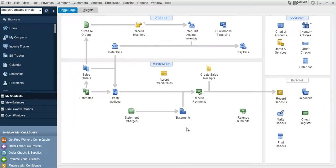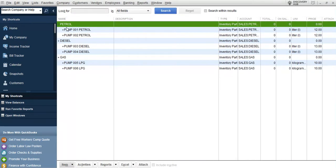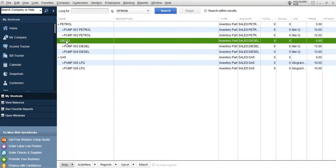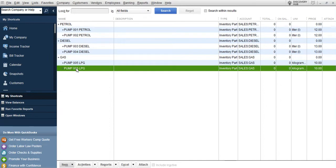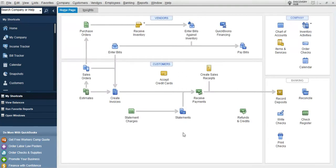So this is the system. Once you open it, you're required to enter your username and password to access it. Then the first thing is to populate your fuel pumps. So I've populated petrol, and for the petrol we have 2 fuel pumps. You also have our diesel product. For the diesel product, we also have 2 fuel pumps. Then for our gas product, we also have 2 pumps. So the first thing is that I'm going to take you through how you receive your inventory.